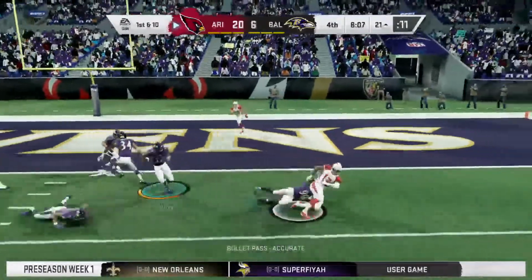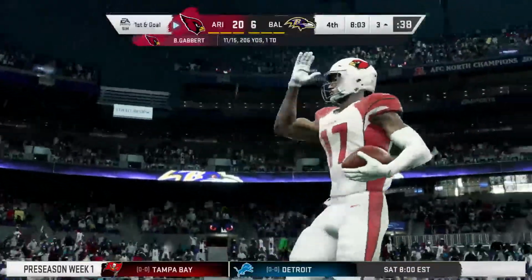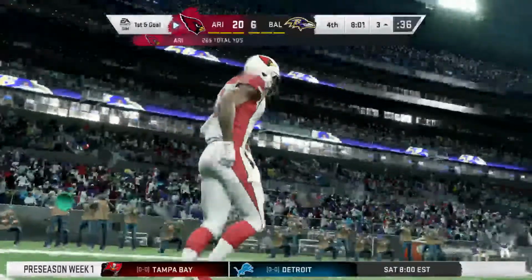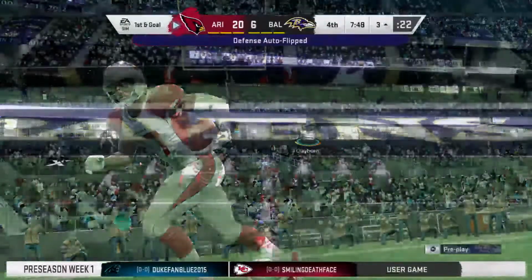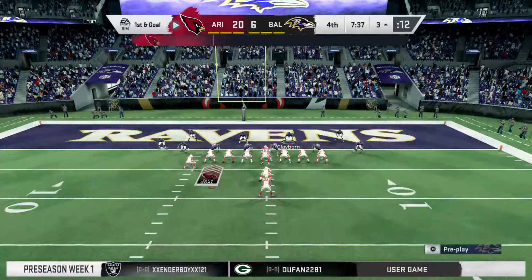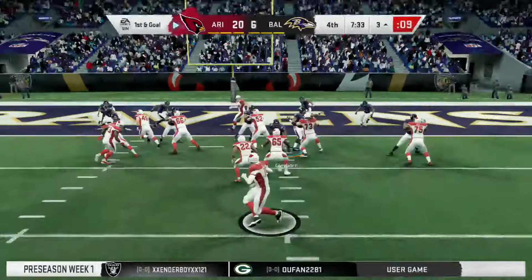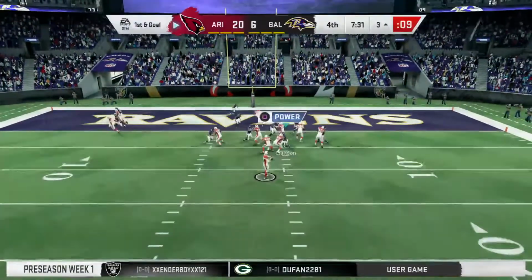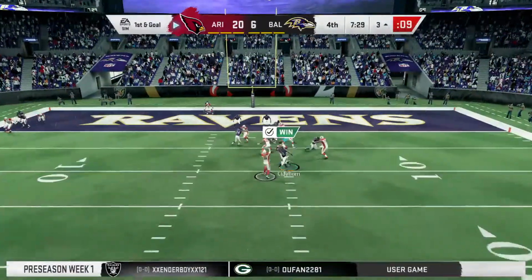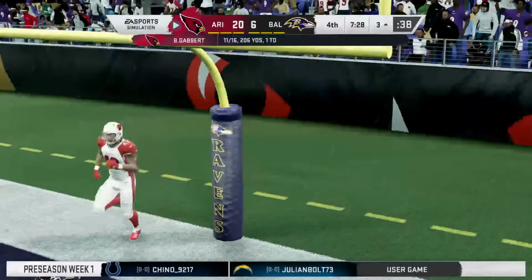First and 10. This is caught. And stopped a few yards shy of the goal line at the 3. The Cardinal passing game dialed in now. First down. A good chance now to put this game on ice. This is first and goal. Now a play fake here on first down. To the end zone, but it's incomplete.